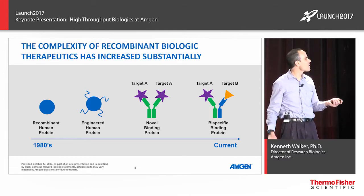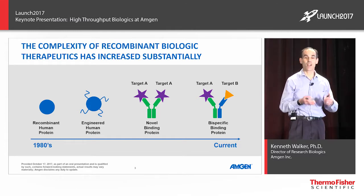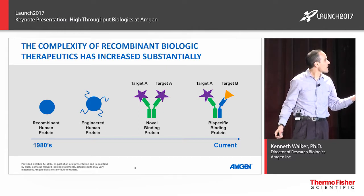So you first have to make those. Then you have to find the blocking protein or binding protein, and you have to find two of them, one for each side. So you essentially have to carry out two of these high throughput screens. But it doesn't just stop there. That alone would make things twice as complicated as this.